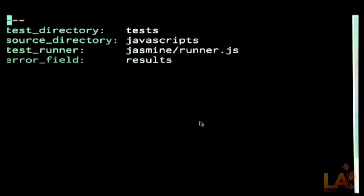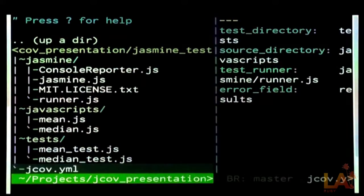I think I'm running out. I've got about 4 minutes. And so the runner file.